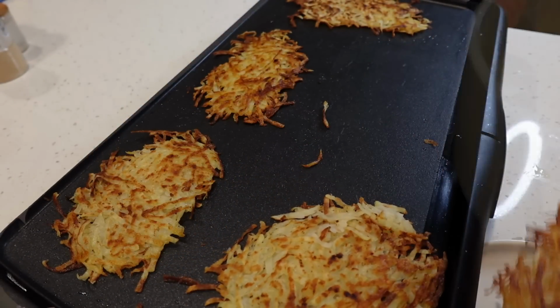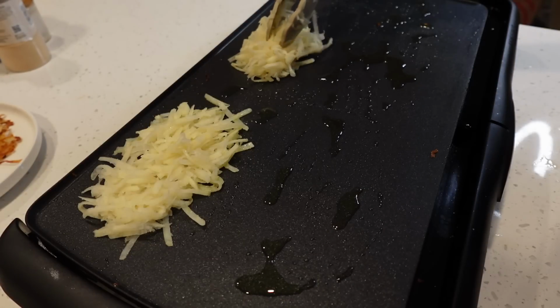Once they're done, take them off the griddle and do your next batch. This made about 10 hash browns for me.